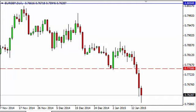Ultimately, we feel that not only that, but a break below the bottom of the hammer could, of course, be a very negative sign as well. We have no interest in buying. We believe that we either sell up here or sell down here.